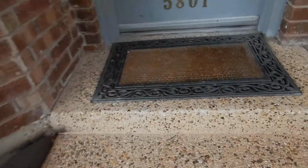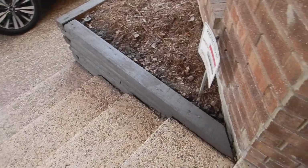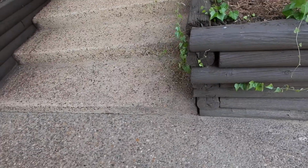1, 2, 3, 4. 4 more steps. Okay, should have a handrail. Let's do that one. Okay. 4 more steps should have a handrail. Would I put one there? I sure wouldn't put one there.